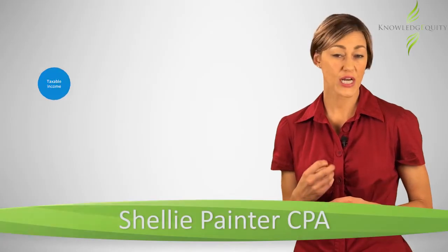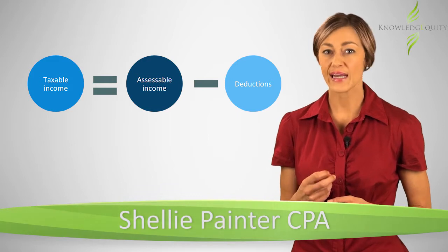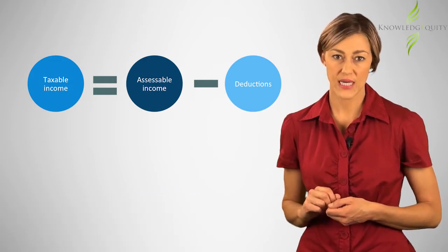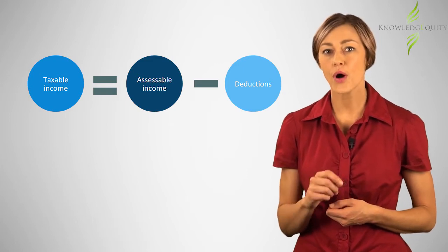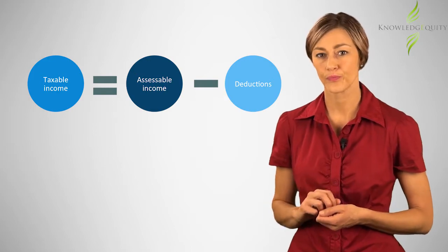In accordance with Section 8-1, subsection 1, in order to be deductible, an outgoing or loss must first satisfy one of the positive tests, and it must also not be excluded as per Section 8-1, subsection 2.